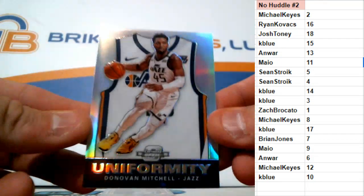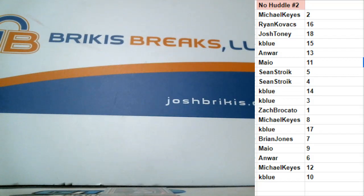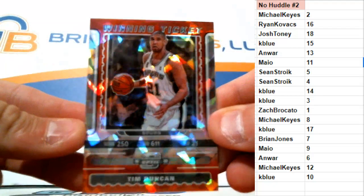Uniformity is Donovan Mitchell. And still no gold, unfortunately. We got Tim Duncan on the winning ticket cracked ice. Tim Duncan.